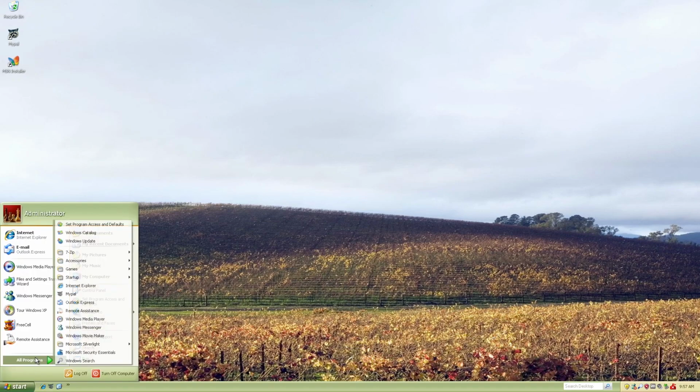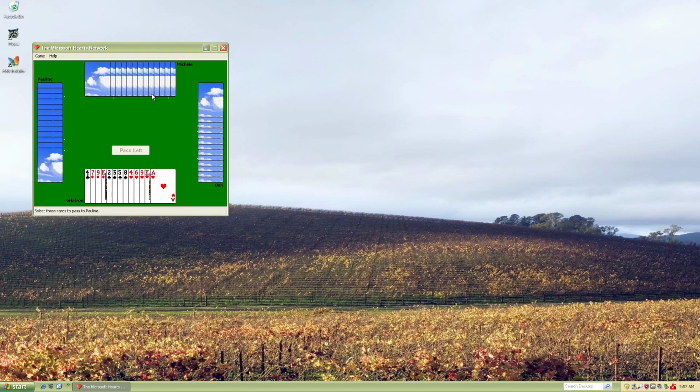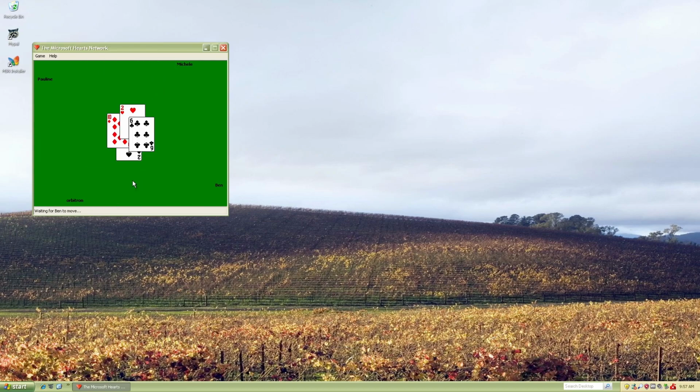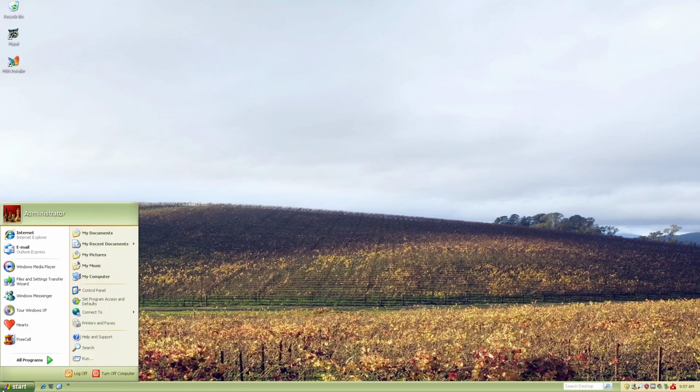What's up with the start button today? Okay. We have Hearts. Again, I have no idea how to play Hearts. The only thing I know is that you have to get the lowest score. I'm just gonna throw away all my hearts. I have no idea how to play this game. I probably lost. I did. Pauline lost. Third place. Awesome.